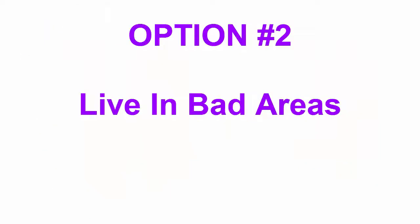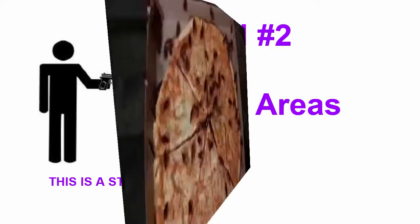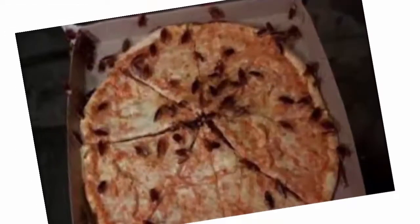Option number two, suck it up and rent in below average apartments. These type of apartment complexes are not that strict when it comes to qualifying. The bad side to this is that you might be living in a war zone with lots of crime and a bunch of kids hanging around the parking lot smoking weed and drinking and making loud noises at night, and a bunch of roaches in your apartment and maintenance taking forever to come fix things in your apartment. The list goes on and on.